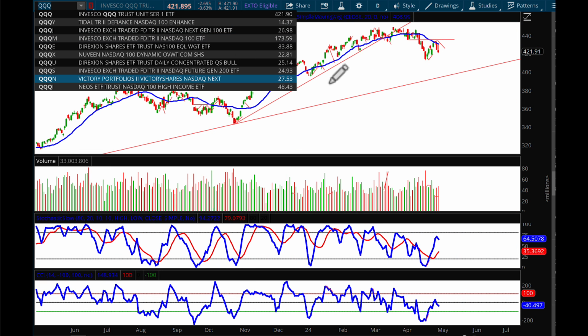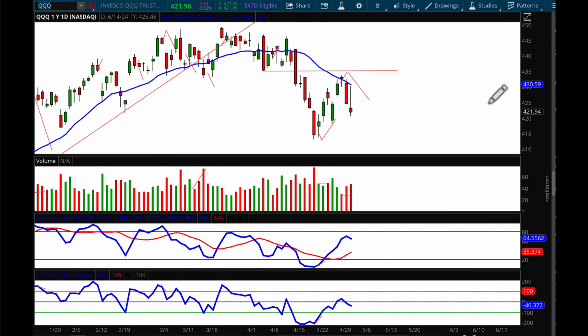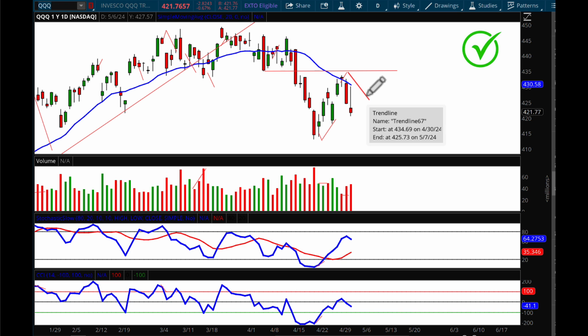Taking a look at the Qs, we have about 3 minutes to go before the market closes. We came within pennies of hitting that upside target. Remember, that too was a role reversal. Former support, once broken, turns to resistance. Remember, I teach through repetition, and that needs to get embedded in your brain because that is one of the most powerful horizontal lines that you can draw on the chart. So we came within pennies of that. Role reversal, resistance. We came right back down. We hit my downside target right there at 425.73.